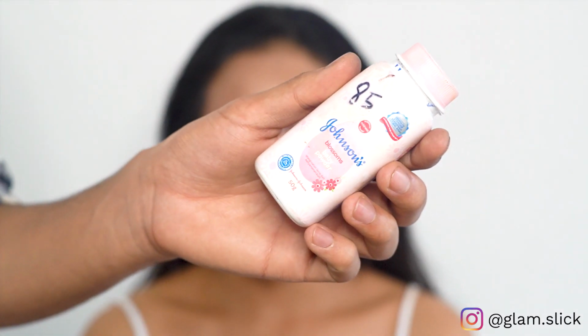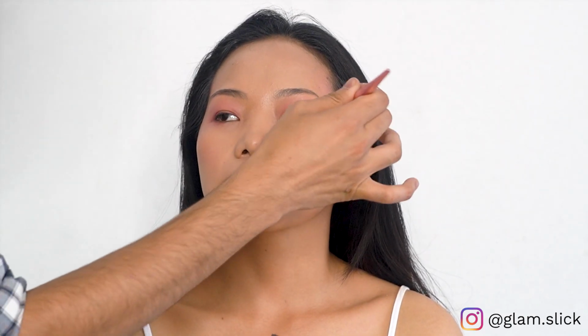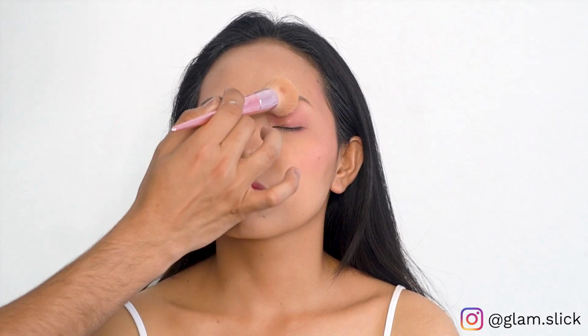Now I'm using this Johnson baby powder and it's really affordable. It will cost you around 150 rupees, and I am applying a little bit of it all over her face and her neck because I don't want any product to melt and move. I'm also applying it on her eyelid because I don't want the lipstick that I applied to move. I'm not using that much of the product because I'm going to use liquid contour after this.